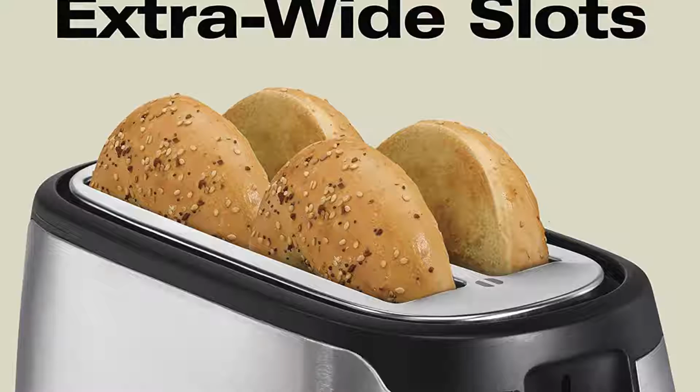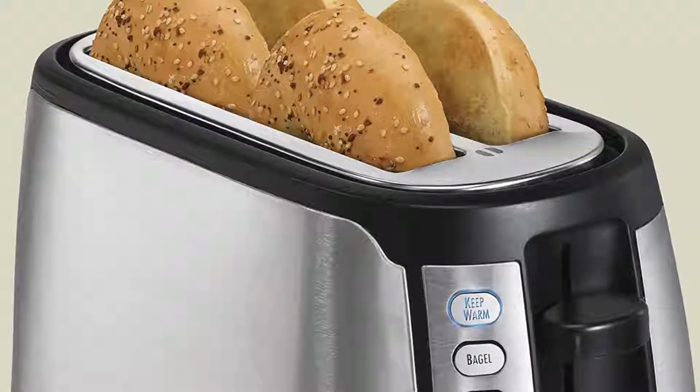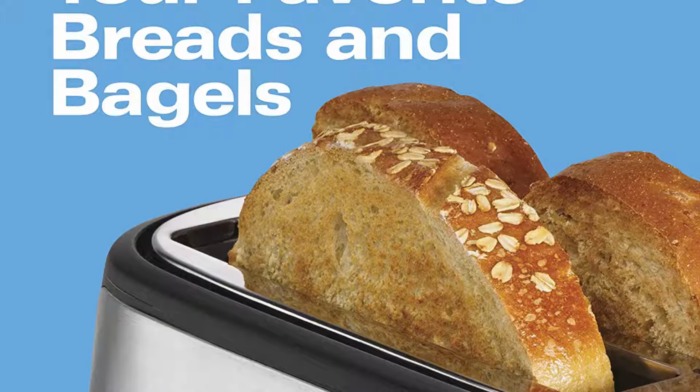There's an extra lift, so you don't burn your fingers when you pull out the toast. There's a very loud beep when your toast is done, which may be obnoxious or great if you tend to get distracted in another room.